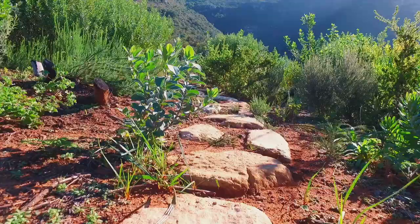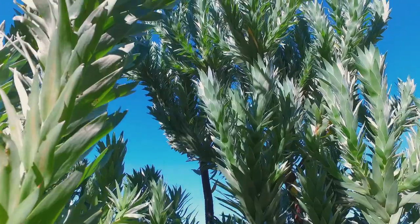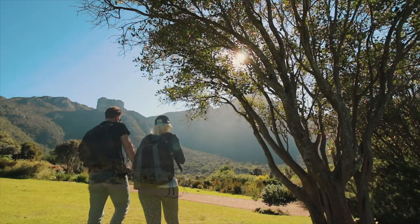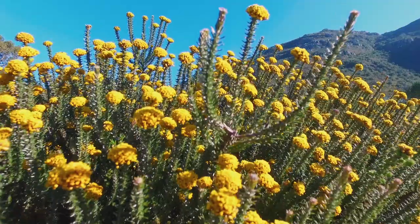Cut to B-roll. So what makes Kirstenbosch so spectacular is the massive variety of plants that they have here.